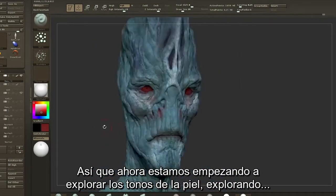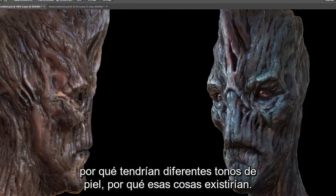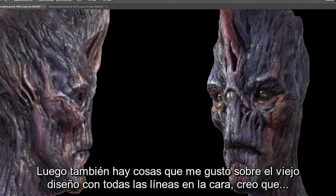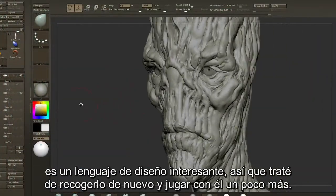So right now, we're kind of getting into exploring skin tones, exploring why they would have different skin tones, why those things would exist. But then also, some of the things that I liked about the old design was all the lines on the face. I think that's an interesting design language, so I've tried to pick that up again and run with it a little bit more.